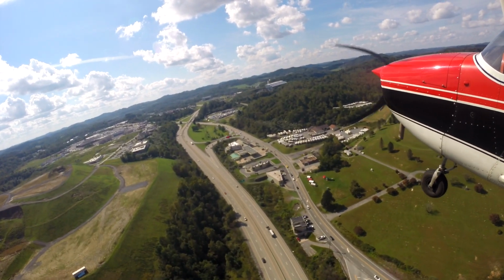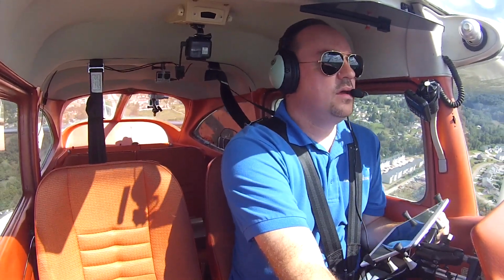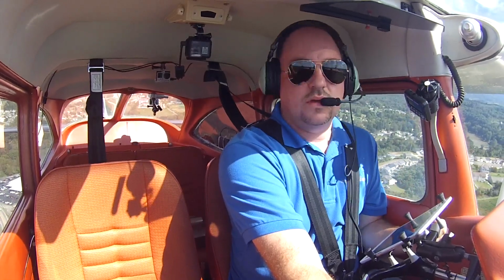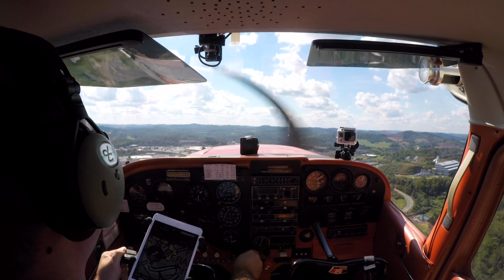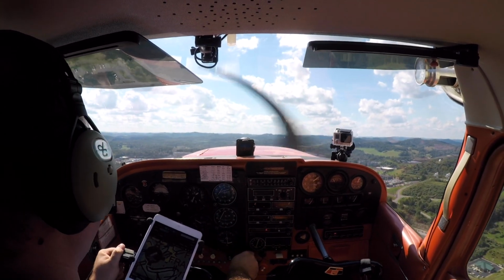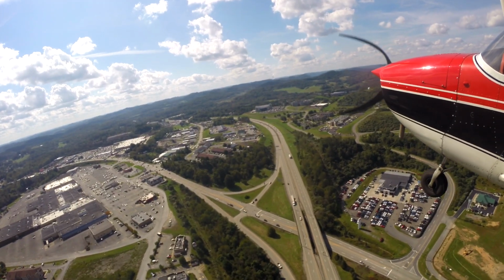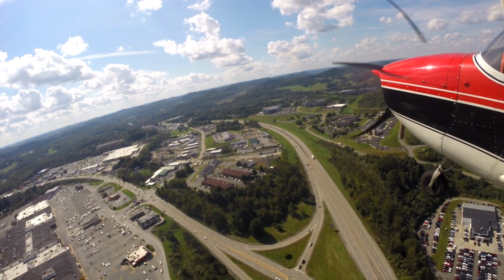Pretty bumpy. 85. Engine looks good. We'll just keep the climb coming here. At 85 now. Between 80 and 85.